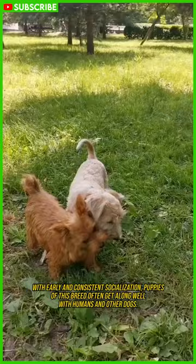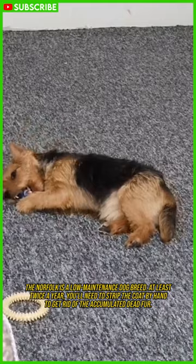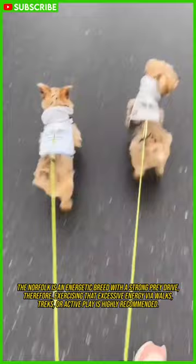With early and consistent socialization, puppies of this breed often get along well with humans and other dogs. The Norfolk is a low-maintenance dog breed. At least twice a year, you'll need to strip the coat by hand to get rid of the accumulated dead fur. The Norfolk is an energetic breed with a strong prey drive.